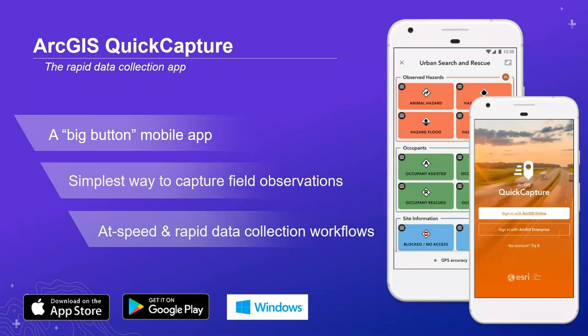Some other things I might want to mention, it's fully supported on all three platforms. You can see iOS devices, Google on Android, and Windows. I'm running it on all of the above. Today I'm going to show you it running on my Google Pixel 4. So I'm going to be using the Android platform, but I've also got it going on my iPad.